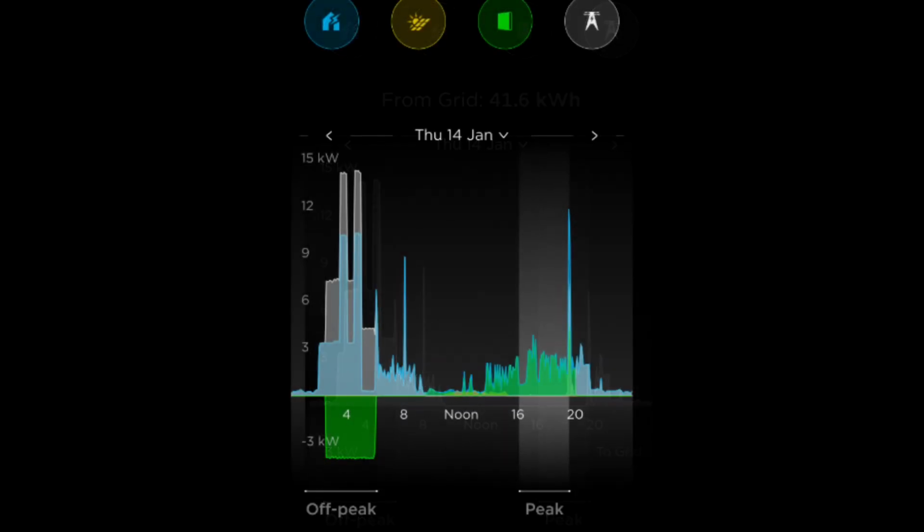And that's made up from some car charging first thing in the morning, as well as the Tesla Powerwall and hot water. And we got pretty much all the way through the day on the battery, up until the very end of the peak time, so we're just short of being completely self-powered during the peak times on Thursday the 14th.